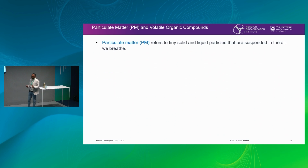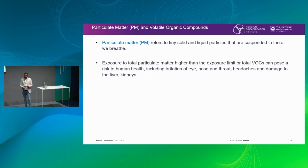All right, as you know, total particulate is the solid and liquid particles suspended in the air that we breathe. There are a lot of issues with exposure to total particulate and VOCs. As you know, there are many human health issues like irritation of your nose, throat or eyes, and also headache.